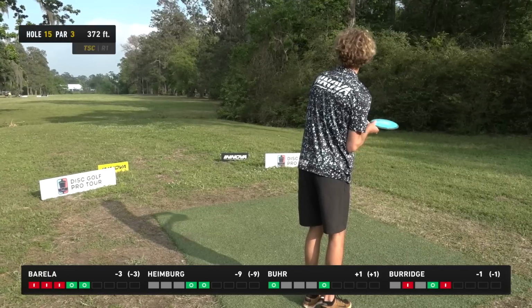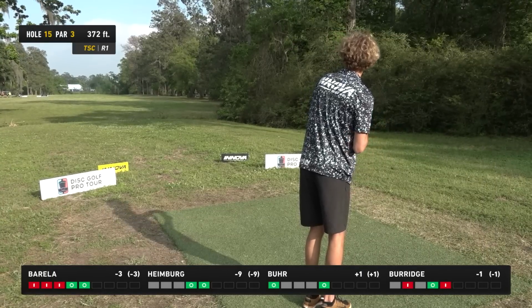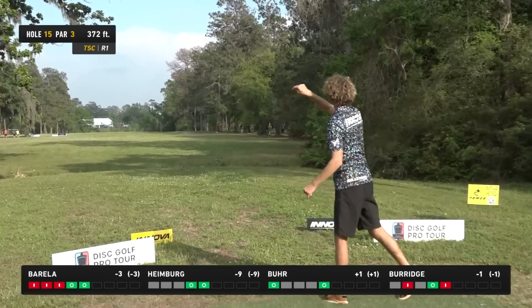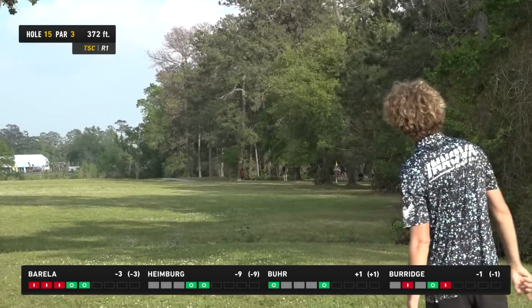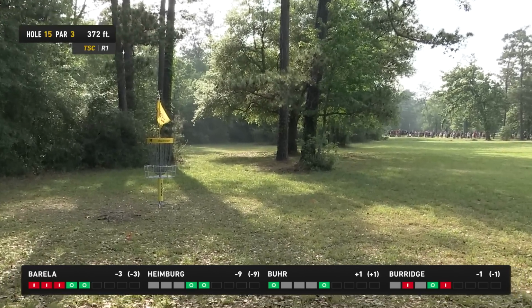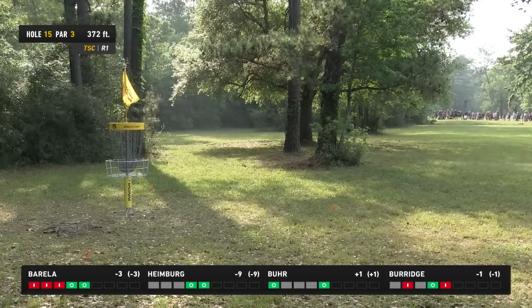15's a classic power forehand hole. If you've got it, you're going to have an advantage on the rest of the field. Push the disc flat, try to beat those last two Guardians and fade in. Calvin contests with those two Guardians but gets a nice forward kick off of them.